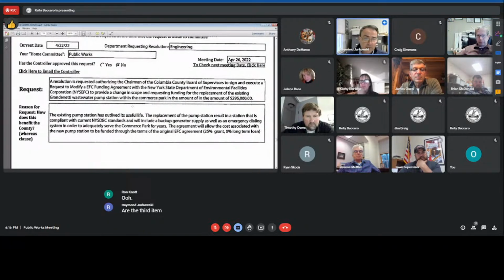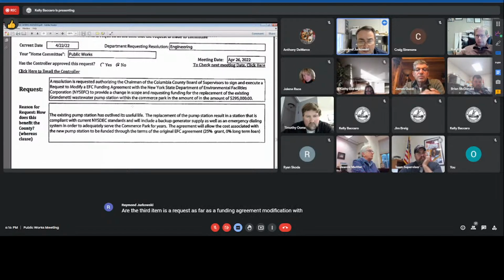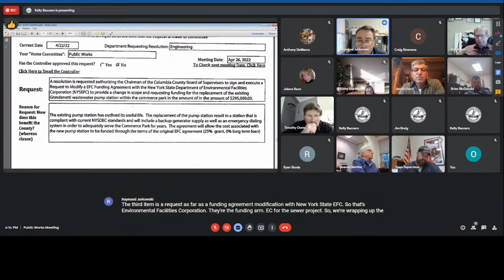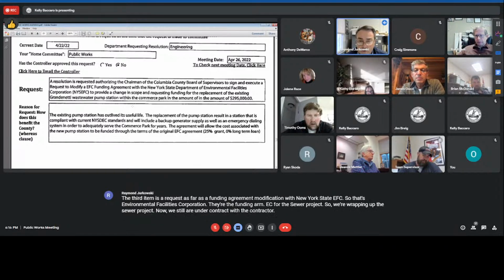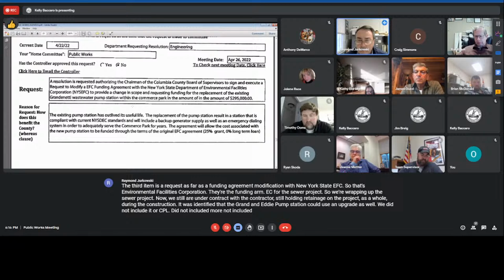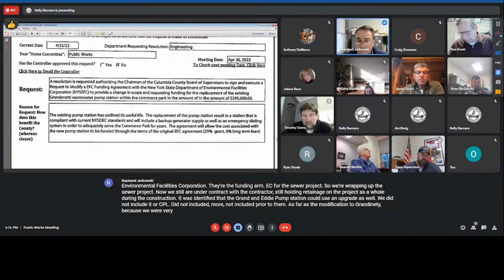The third item is a request for a funding agreement modification with New York State EFC, the Environmental Facilities Corporation. They're the funding arm for the sewer project. We're wrapping up the sewer project now. We still are under contract with the contractor, still holding retainage on the project as a whole. During the construction, it was identified that the Grandinetti pump station could use an upgrade as well. We did not include it, or CPL did not include it, because we were very cognizant of overall cost and we were trying to reduce the cost as much as possible.